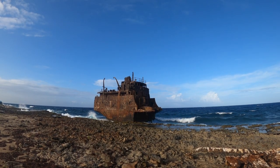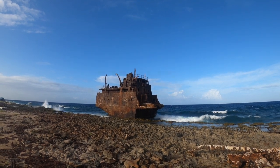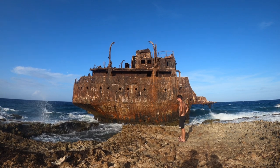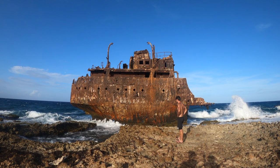This is the Maria Bianca Guidesman, stranded in 1988. The entire crew was able to leave the ship safely and completely unharmed. Story has it that the ship was parked there on purpose.